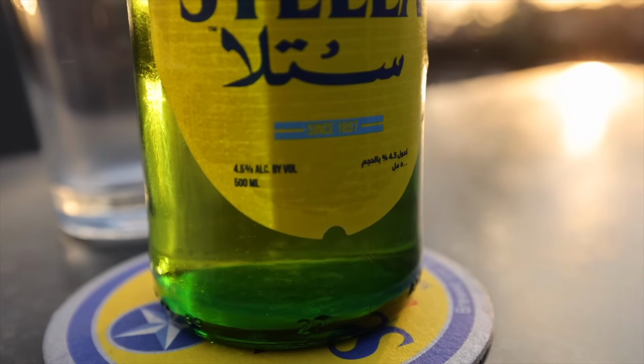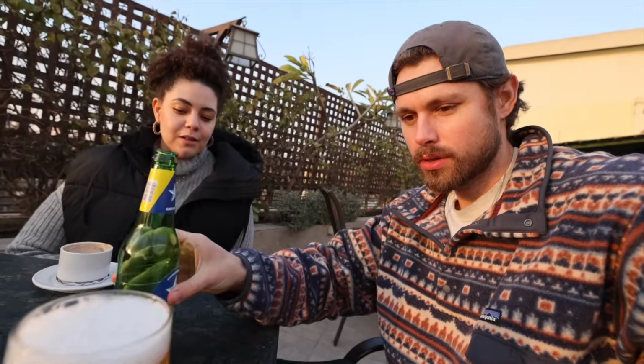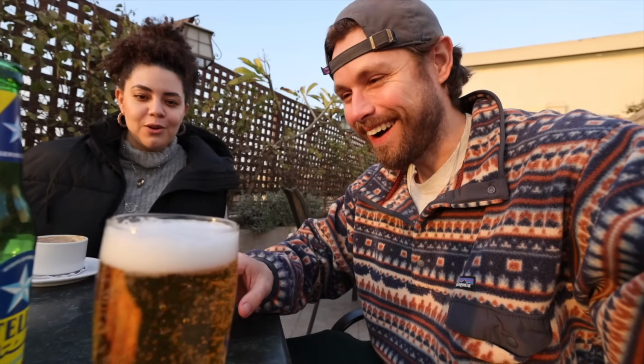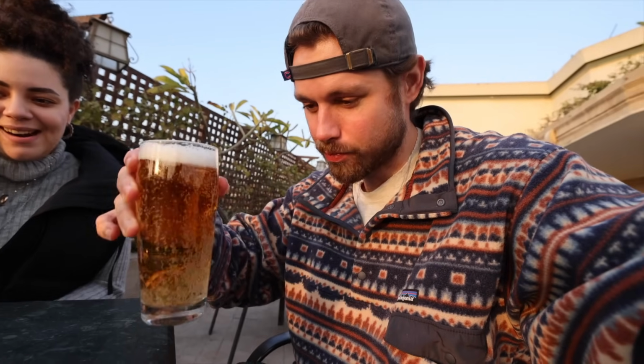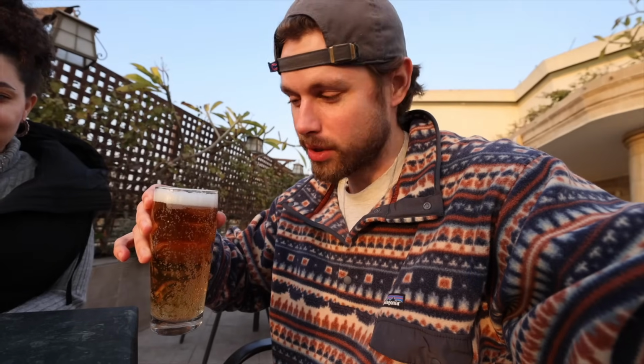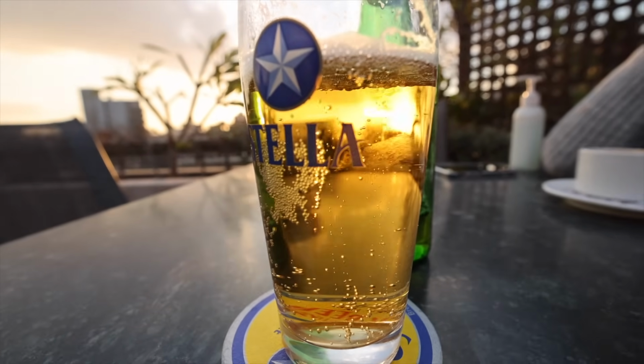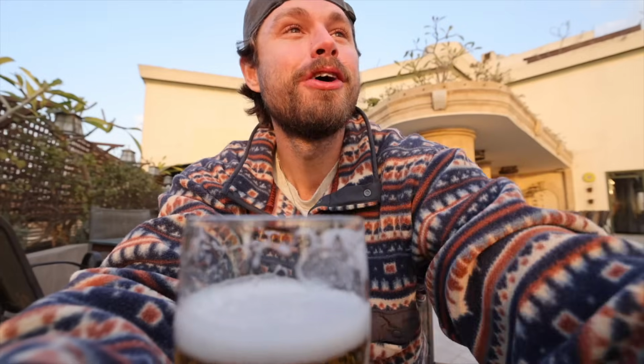In Egypt, you said was the first place that invented beer? Ancient Egyptians did invent beer. With all due respect to all other beer enthusiasts, that is the truth. The Stella, an Egyptian staple since 1897. They've had plenty of years of practice to get it perfected. I don't know if it's the beer, the sunset, or because I've had a good day of eating, but that hits the spot.